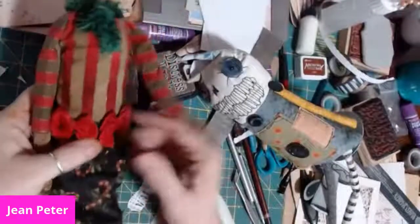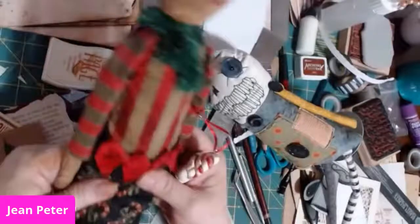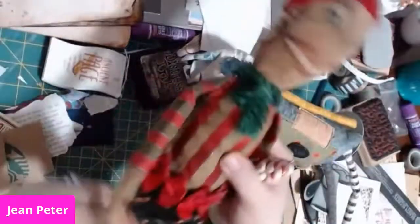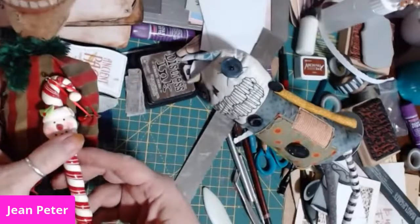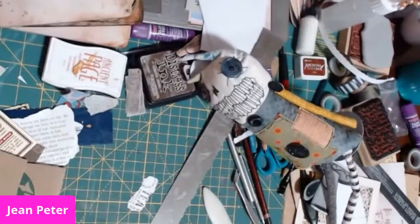is this one. She's got bows and all big stitches and nothing fancy. I mean, they're made to where they can sit. They're weighted and the funky faces. And then this one's got a candy cane with a jingle bell at the end.